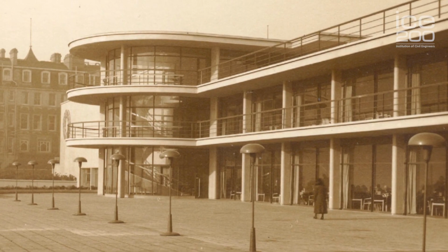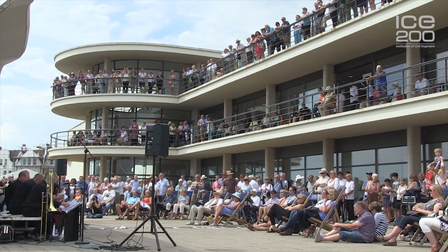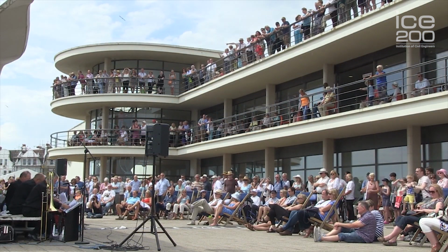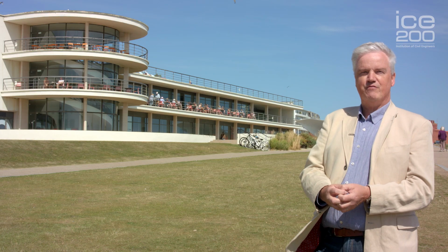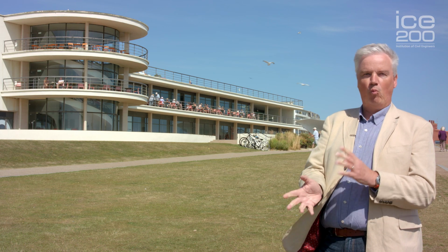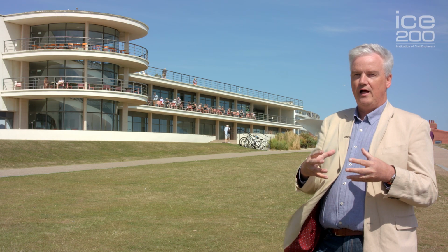This is one of the first buildings where the engineer and the architect are working together very closely to try and achieve the very clean lines and the classic modernist aesthetic that we see around us today. And I think for a young person thinking about what profession they might want to go into, it's very important to understand that building design is a profession where you have to work very closely with other members of the design team.